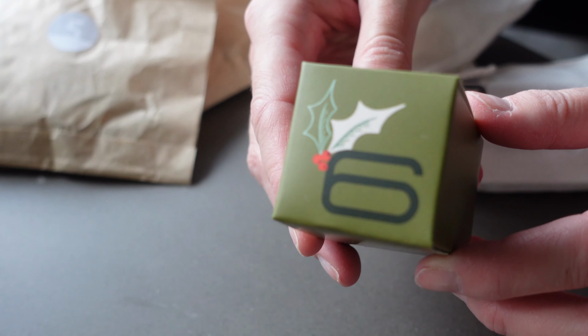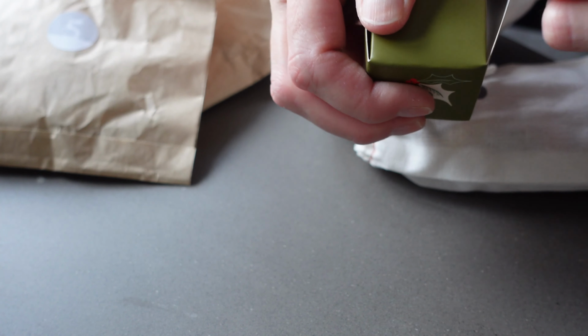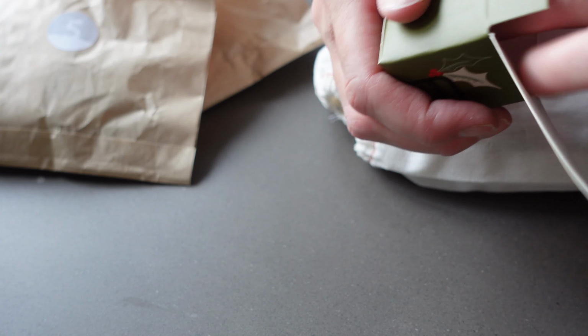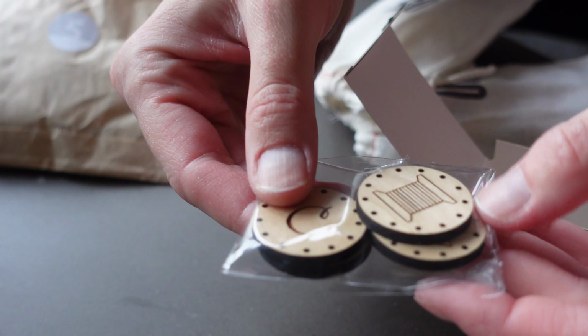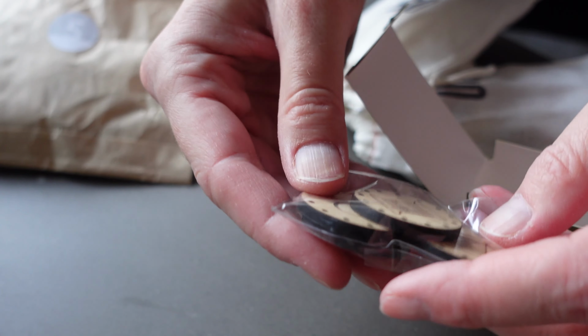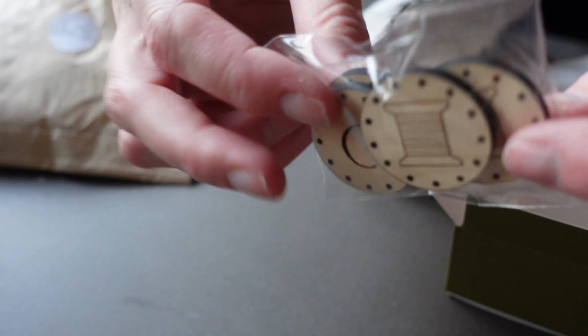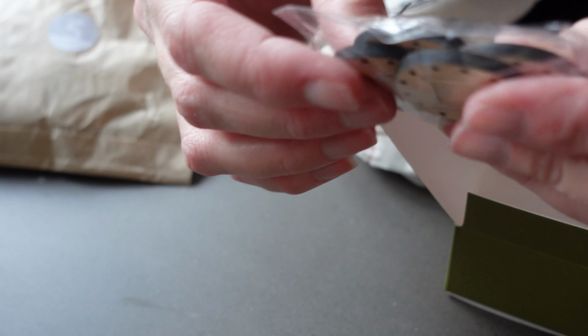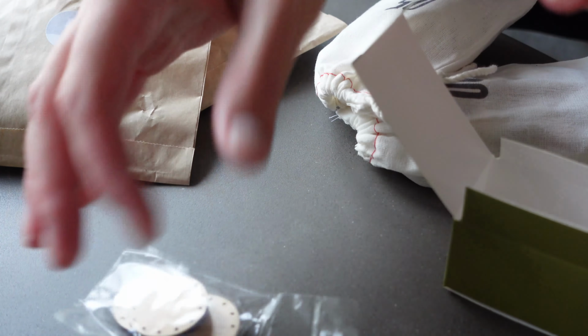And then 6. I think there are thread holders. Is that possible? I don't know. Maybe they're little badges, wooden badges. I'm gonna have to look on her site now to see if they're little wooden badges or not. It would look super cute on what I'm knitting right now.